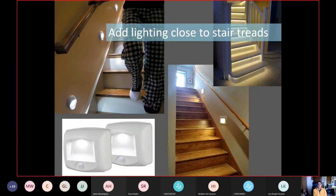Now, lighting. I think it's funny, they'll put lighting at the top of the stairs and at the bottom of the stairs, but they don't put the lighting where you actually need it, where the stairs themselves are as you go up and down. Because with the lighting at the top and bottom, all they do is cast a shadow, and it becomes difficult to see the stair treads as you go down or up.